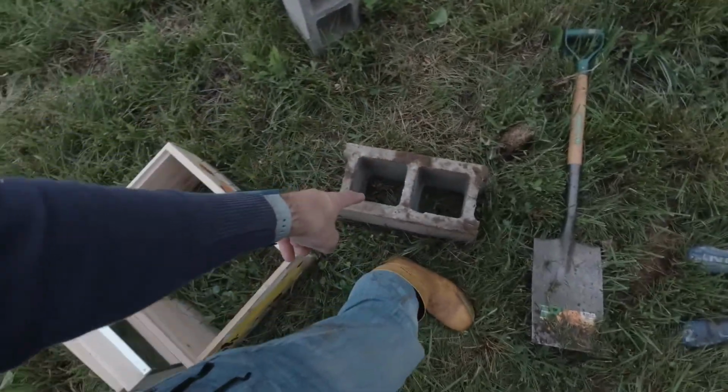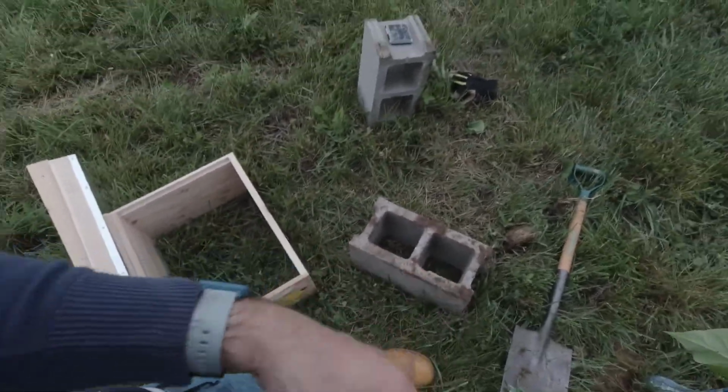We got cinder blocks that the hive is gonna sit on. And so that's what we're gonna do. First, let's get the grass cut out. So let's do it.